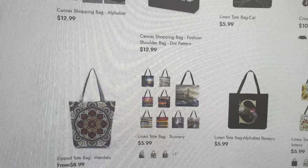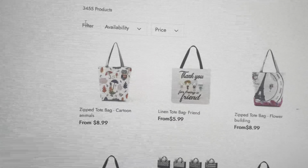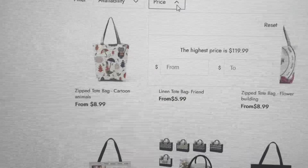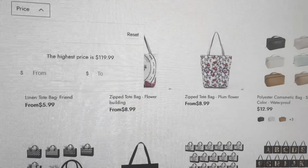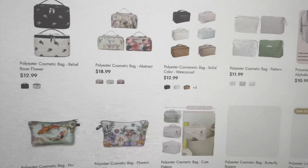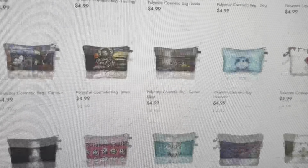And lighthouses. I mean, literally, you could just be on here for hours going through all the different options, and you could filter your choices for availability and prices. You can go from lowest to highest. So lots of different ideas. They have cosmetic bags.